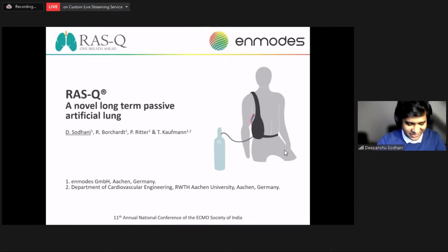The world first artificial lung support. I hope to, or we hope as a company to get there. It's a very ambitious goal for us. But what I'm going to talk about is a long-term passive artificial lung support that we are trying to develop.